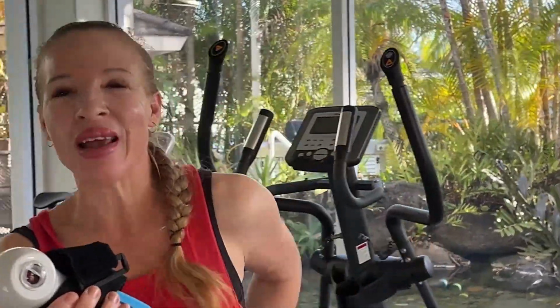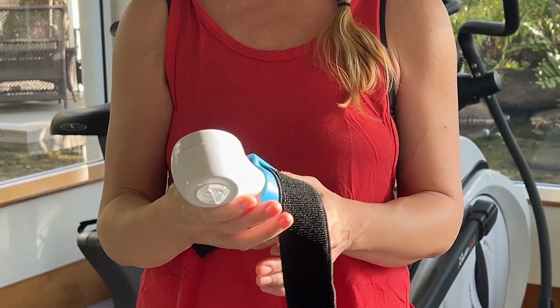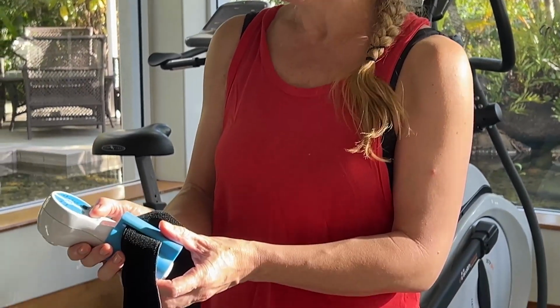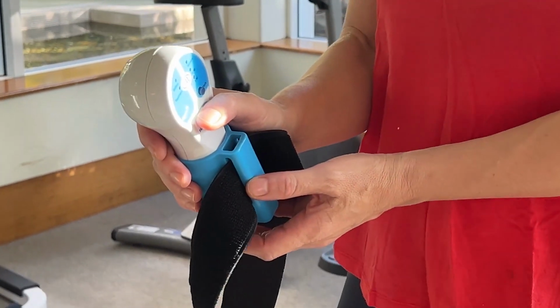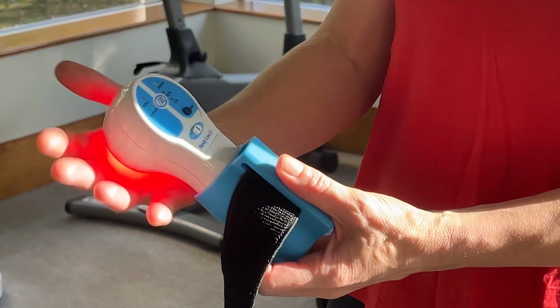Red light therapy. Anyone who's familiar with this channel does know that I'm a huge fan of red light therapy. It's backed by science. Research shows that it is effective for various conditions, including fighting inflammation. So this is my handy pulse laser. It's not safe for eyes, so that's why I keep it out of reach. It's a little bit dicky because it's old. There you go. It's on now.